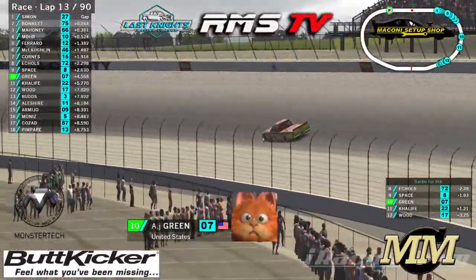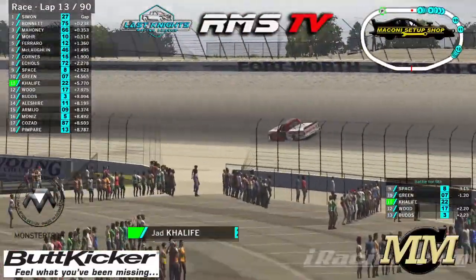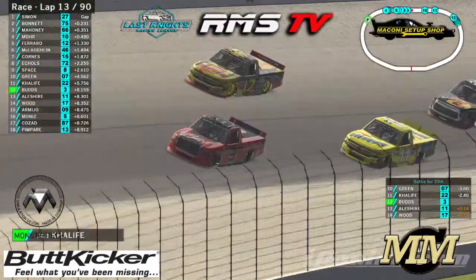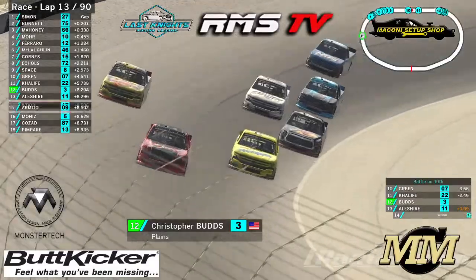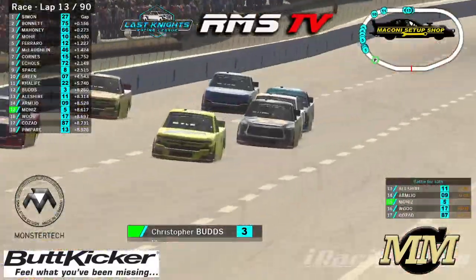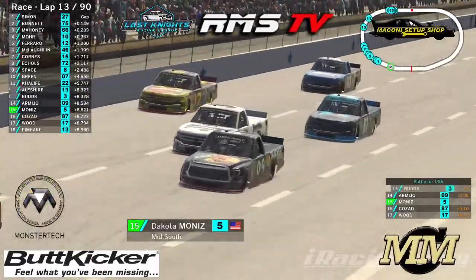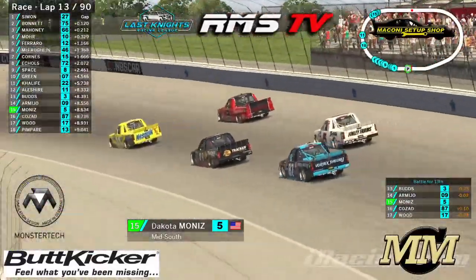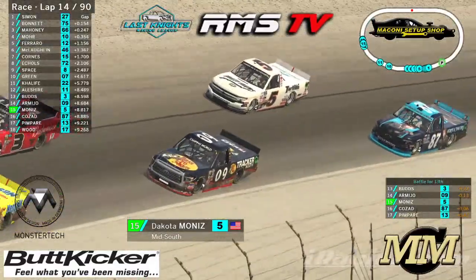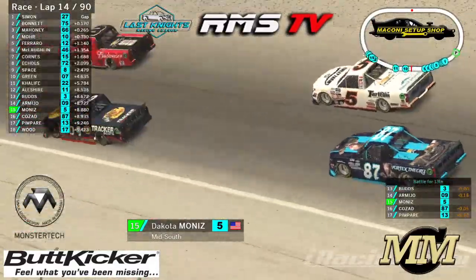He's got a nice little gap between him and Jad Khalif running in the 11th position. And Christopher Budd is back there. He's got a whole slew of trucks behind him. Boy, they're really mixing things up back here. There's Dakota Moniz. A lot of action going on.